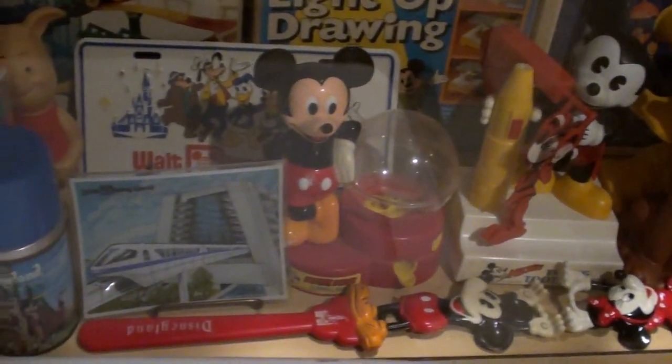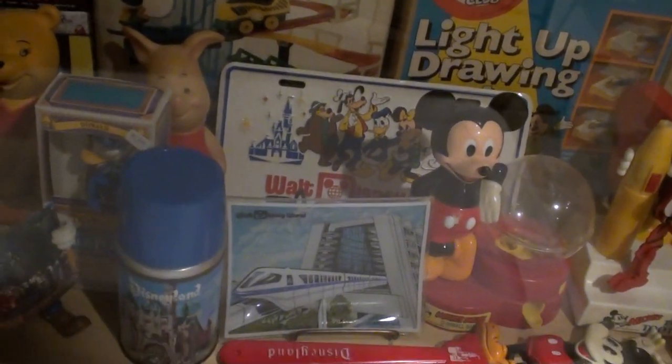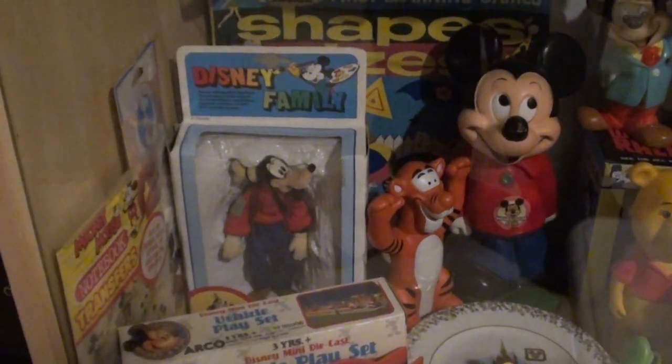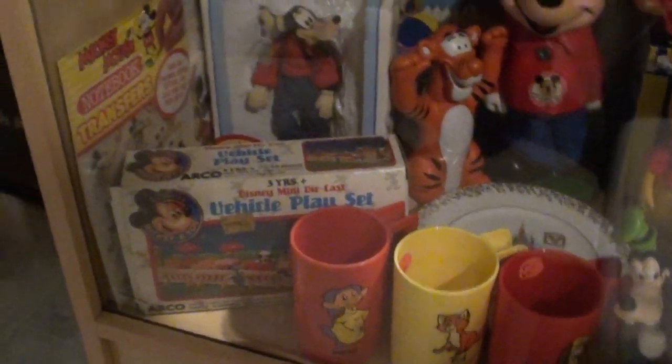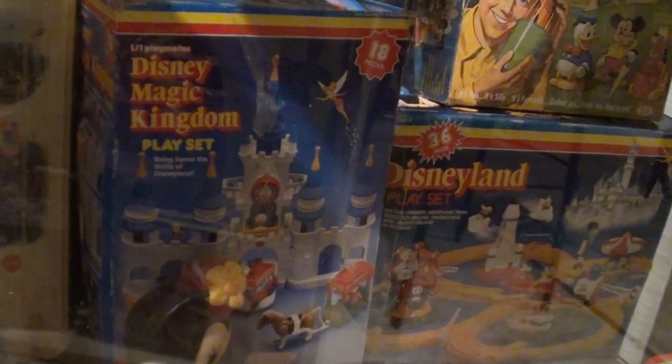Some more Disney stuff down there. There's back scratchers and an Epcot collector plate from the opening, and Disney Family Goofy from Germany. I believe that's where that's from. But some cool stuff. And then, of course, over here we've got just a little smattering of some of the other stuff. And it's a little dark, so I apologize. But again, the light's dead. So, a little less Disney stuff in here.